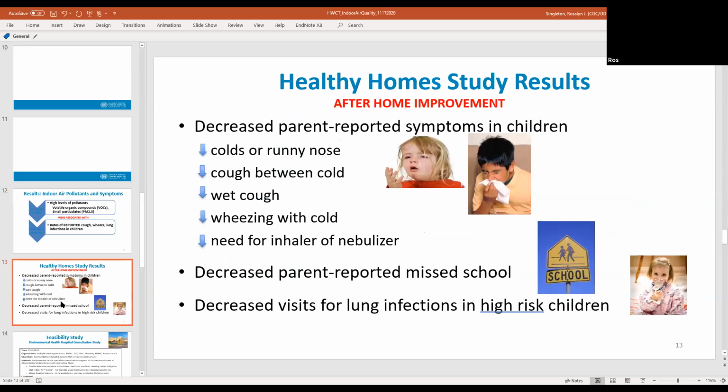After the home improvement, we were able to show a decrease in parent-reported symptoms, specifically colds and runny nose, cough between colds and wet cough, and wheezing with colds, and a need for an inhaler. We also showed a significant difference in parent-reported missed school, specifically for respiratory infections. And all these were about a 50% or more decrease. And we showed a decrease in visits for lung infections in the high-risk children.